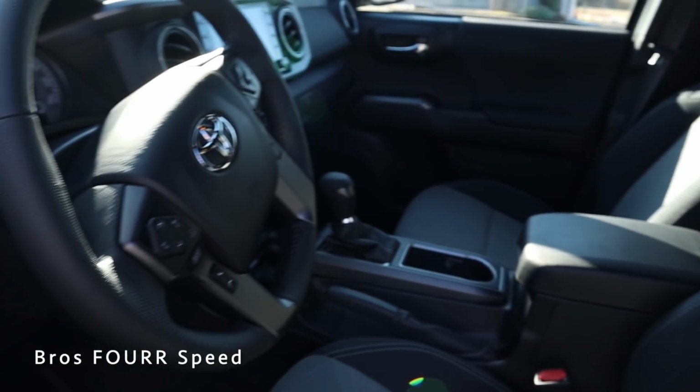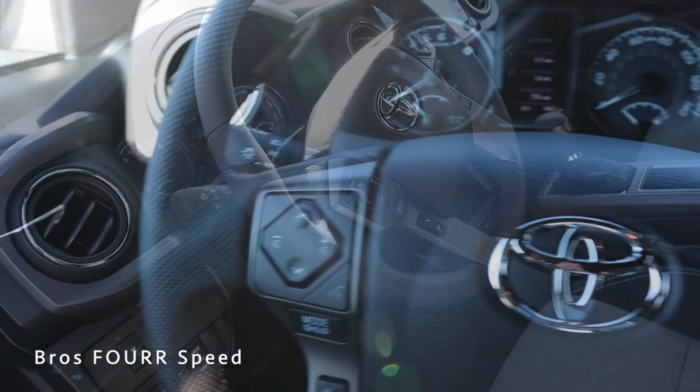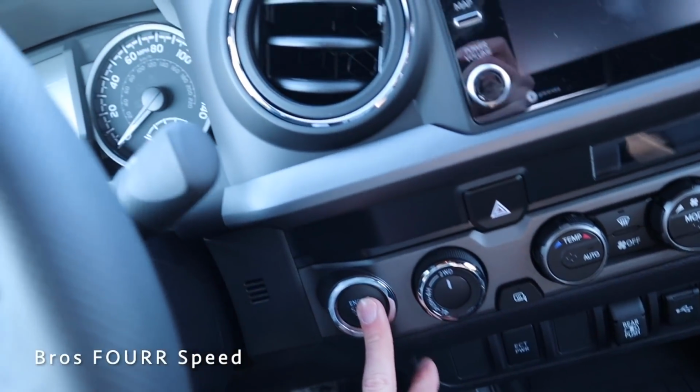Then if we flip around to the steering wheel, it's finished off in black leather with perforated leather on the sides. And then now inside the Tacoma, keeping my foot on the brake, we can go ahead and fire it up.